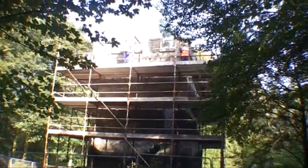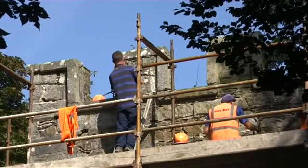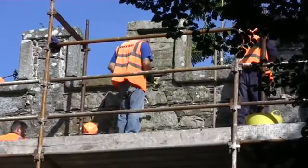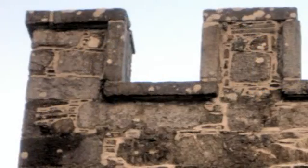Following a tendering procedure, the building contractor Luce Bay was appointed to carry out the conservation element of the project, and work began on the 1st of September. Their masons began work, removing vegetation growing on the building, clearing out old loose mortar and replacing it with fresh lime mortar.